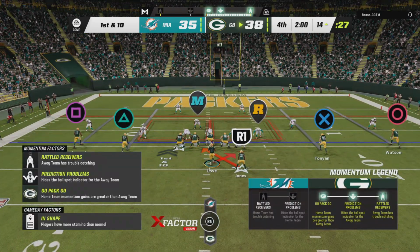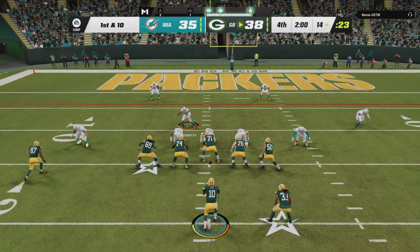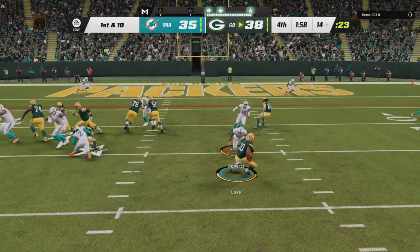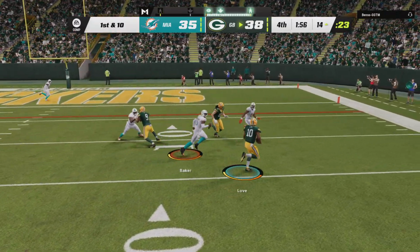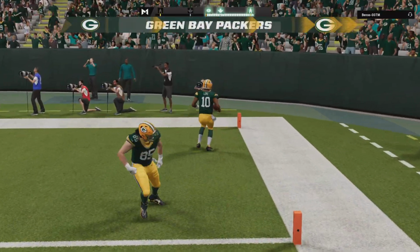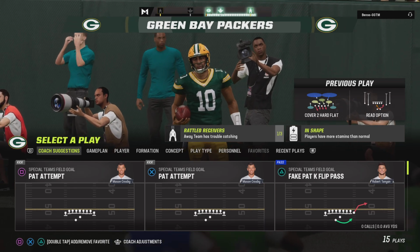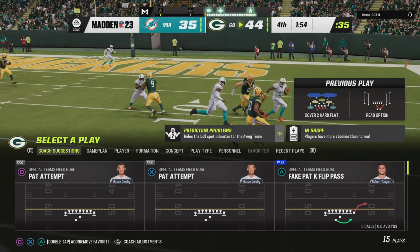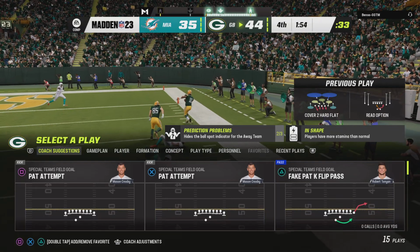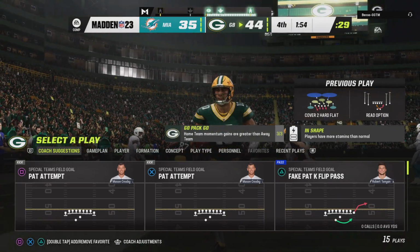Totally home free yet, but it's looking good as they come up first and 10. Now Love will try with his legs. And he's going to take it in. Touchdown, Packers. Jordan Love, 14 yards. And the Packers get an important score there to extend their lead here in this fourth quarter.